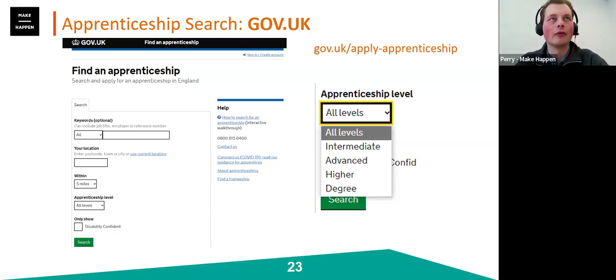I'm going to take an example as well. With some of these apprenticeship opportunities, they may be quite competitive. So it's maybe worth signing up for accounts for these services, both on the government website and the UCAS website, but then also with employers as well. If they have their own apprenticeship platforms, then it's important to sign up for them as well.